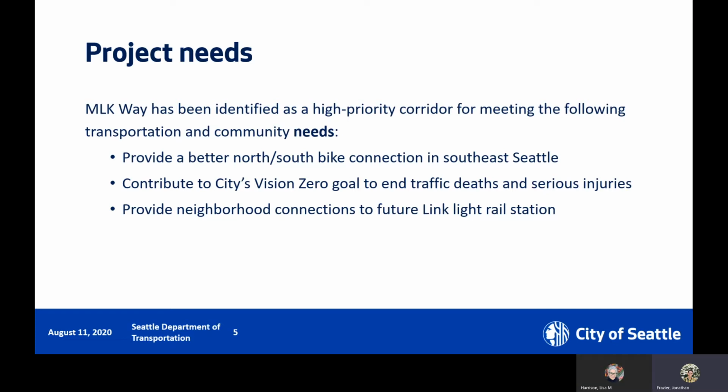If you use 23rd Ave or I-90, you've probably seen that Sound Transit's construction of the new Judkins Park light rail station is well underway. It's expected to open in 2023, and we want this project on MLK to be ready to help riders reach it. SDOT is working on several projects to improve access to this station for people walking and biking, to help more riders reach what will be a high-quality, dependable transportation to jobs and to other destinations.